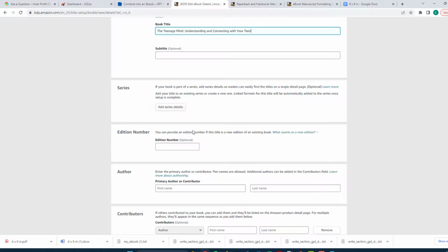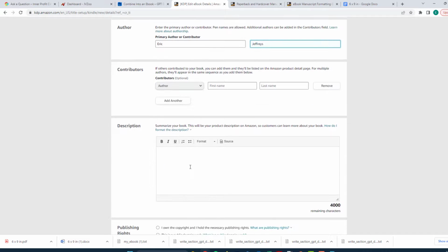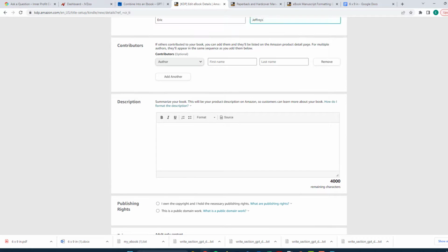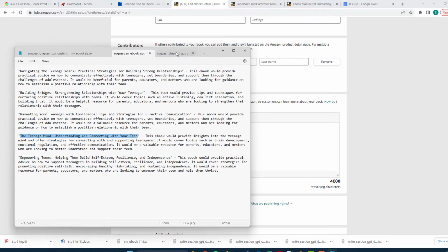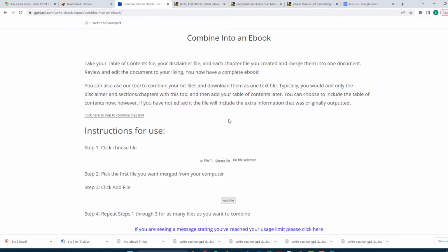If you have a series, you can add the series details, the edition number, the author, put your name there. If there's any contributors, you can add them there. And then you can write a description of your book. Now, I could take this description that was given to me already, but what might be better would be to actually create a new description.